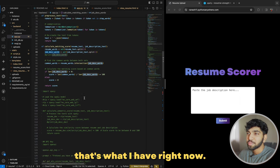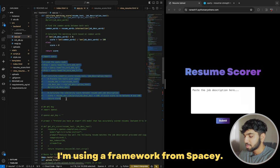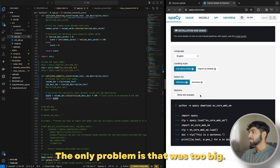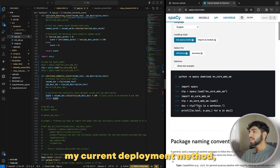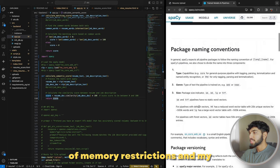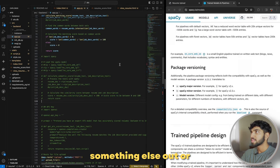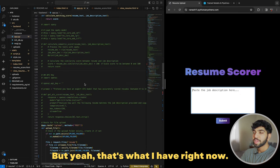It's not great, but that's what I have right now. Initially, this is what I wanted to do. I'm using a framework from Spacy. The only problem is that it was too big, so I can't really use it for my current deployment method, which I talked about, because of memory restrictions and my dependencies were just too heavy. So I either need to figure something else out or just scratch it entirely. But yeah, that's what I have right now.